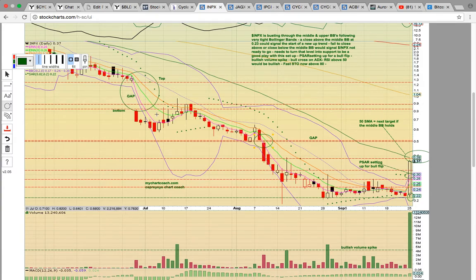So there's a gap right here in between these two candles, and then there's another gap above that. The bottom of the gap is up here at about 83, 84 cents, and then the top of the gap is up here at about $1.25. And you notice that the 100-day simple moving average is in between at $1.04. So if this can get above the 50-day simple moving average and break above that gap, it could make a run up here to dollar land. So keep that in mind.